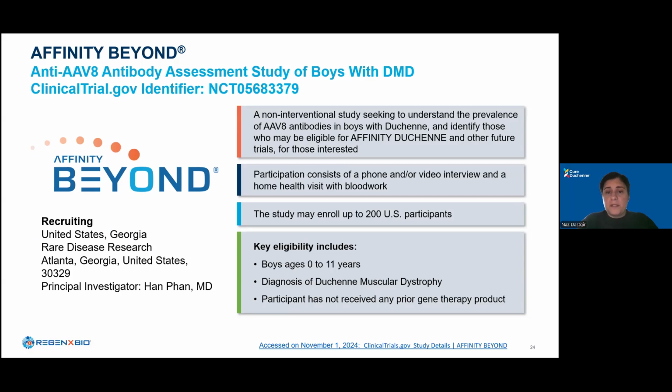That blood draw takes place with the help of a network of nurses across the country who will come to your home and draw the blood, and send the test out for assessment. If you are negative for your antibodies and potentially eligible for Affinity Duchenne, Dr. Han will have a conversation with you about that. And then it would be your decision whether or not you'd want to contact the individual sites to be enrolled in the Affinity Duchenne study. So we've tried our best to make this as easily accessible as possible to all of you and reduce the burden of getting tested. At present, this is only available in the United States. We don't have a system yet set up outside the United States.